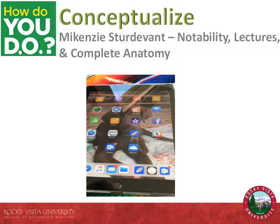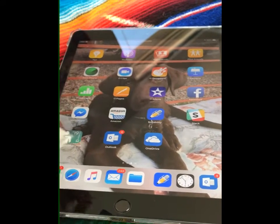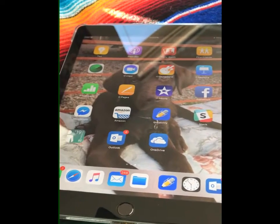Mackenzie uses a variety of different tools, again, to help her pull all of the information together and better remember it. Alright, so this is the video for Mackenzie Sturdivant and how I studied for MSK.